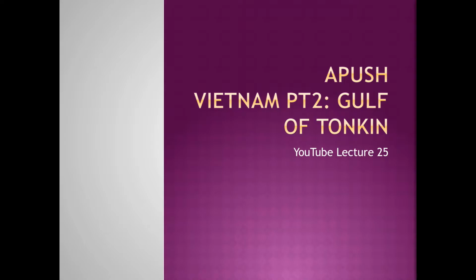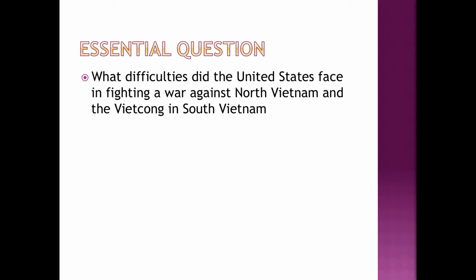All right, so we're going to look at Vietnam Part 2. This is the Gulf of Tonkin, which leads to the Tonkin Gulf Resolution and America's involvement in the Vietnam War. Our essential question: what difficulties did the United States face in fighting a war against both North Vietnam and the Viet Cong in South Vietnam? As we go through the lesson, we'll explain the difference between the two.